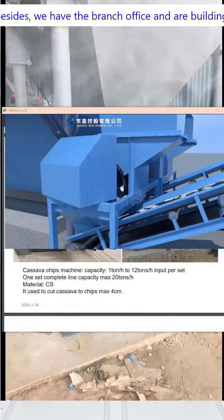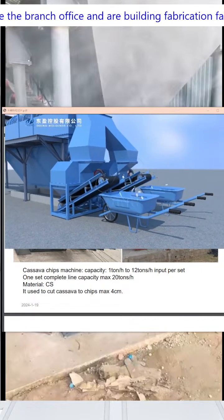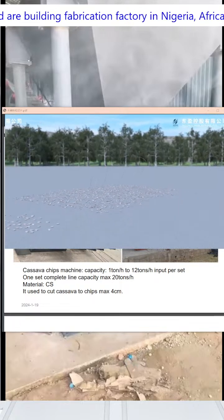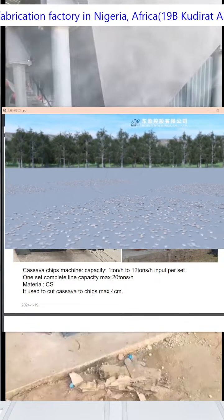So this is the chips machine. The chips machine can get a maximum chip thickness of around 4 cm. Anything under 4 cm we can do, because the blade can adjust.